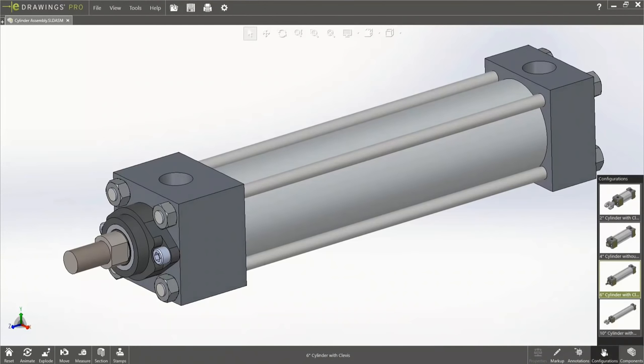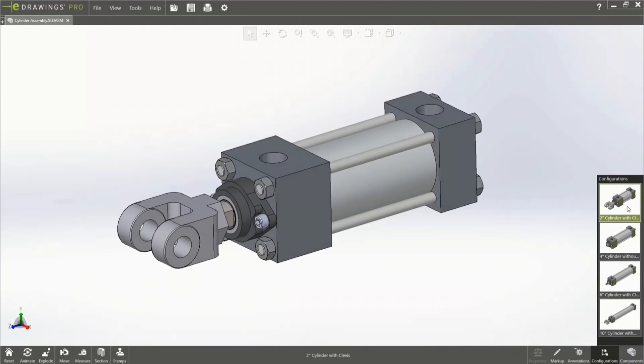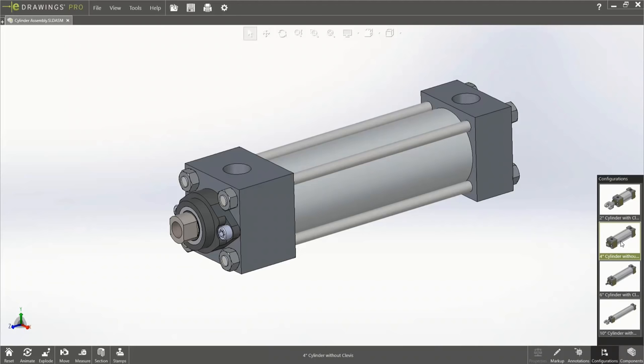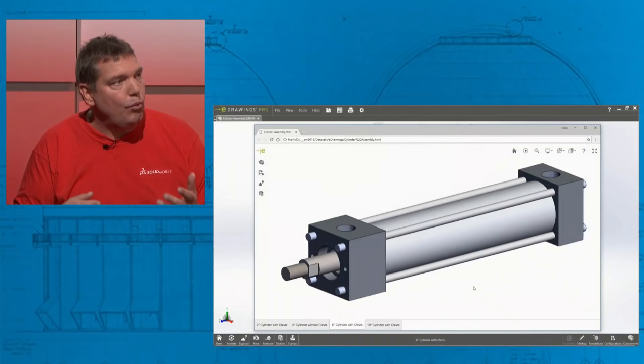So in eDrawings, we've added the ability now to open more file types, so STEP, IGES, and also other native CAD file types. We've also added the ability to natively open configurations from SolidWorks files, from PRT and ASM files.